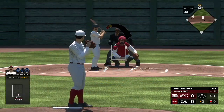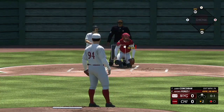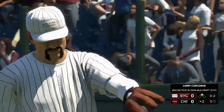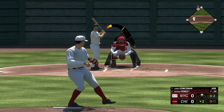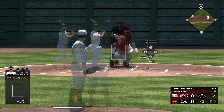Runner at second here, one gone. Fouled off, he was late. Perez, one of the best strikeout pitchers in the game, and that certainly is a benefit to him when he's in a spot like this. The next pitch misses, and the count is 1-2.